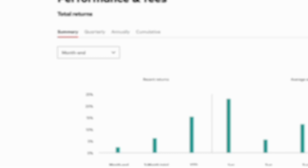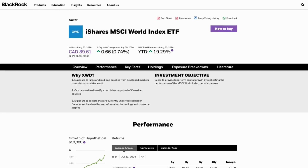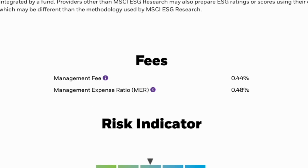The first is that I'm currently looking to invest in CAD-listed ETFs. Now, an ideal ETF, in my opinion, is VT because it's based on the global world weighting scales and also it has really low fees, but it's USD listed, meaning that if I wanted to purchase it, I'd have to convert my CAD to USD first, which is something that I'm just not interested in doing right now. The second is that the closest or most comparable CAD-listed ETFs to VT all have much higher MERs. So for example, XWD has an MER of 0.48%. So XEQT, although it does have a higher percentage of Canadian stocks, still allows me to have geographic diversification within one fund.